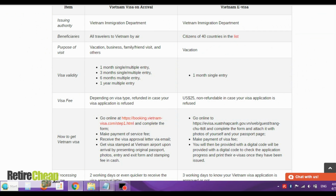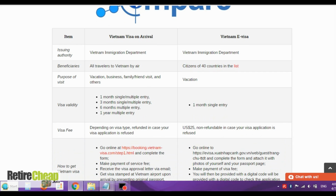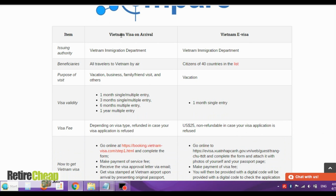First of all, if you look at this page here, it says compare. Like I said, there's 3 choices. These are the visa on arrival ones, where you're going to get a pre-approval letter that you're going to show up at the airport with, and you can get 1 month single or multiple, 3 month single or multiple, 6 month, or 1 year if you're an American. This is for Americans down here. We're able to get a 1 year.